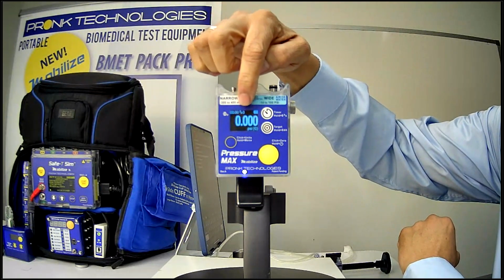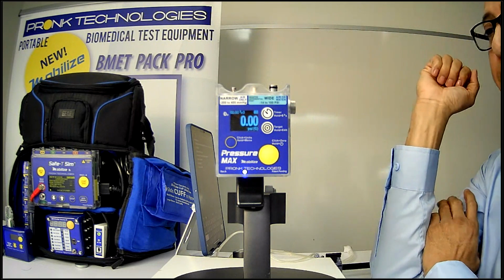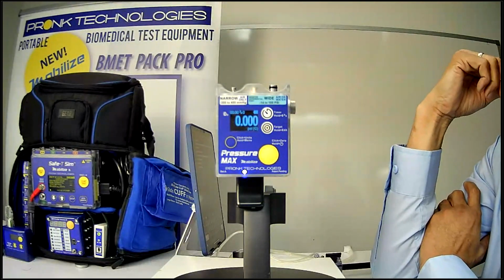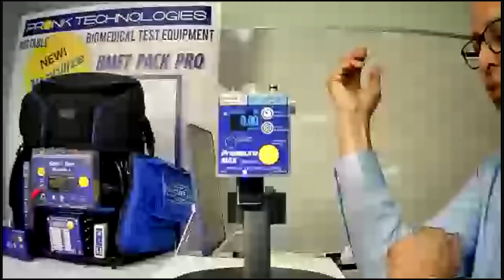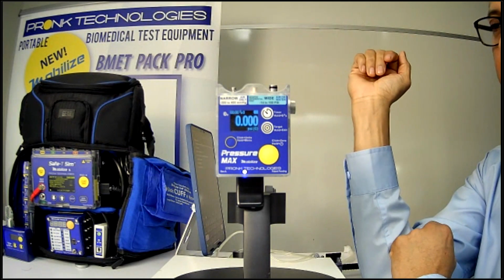In the center here, in the middle of the screen at the top, you're also able to capture peak pressure. I'll demonstrate that for you in a moment. So the unit can capture peak pressure. The top right is the power indicator. If you're running on batteries or the external 6-volt DC power supply, it'll indicate what your power status happens to be.